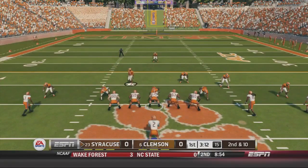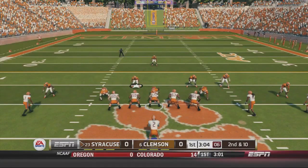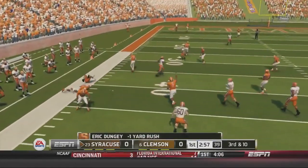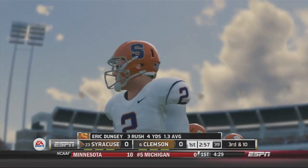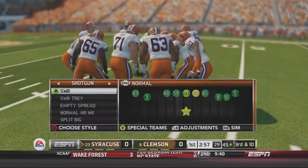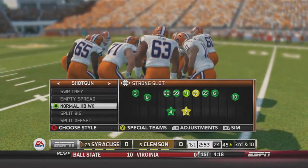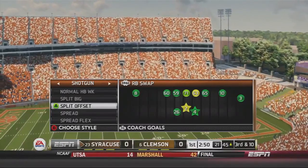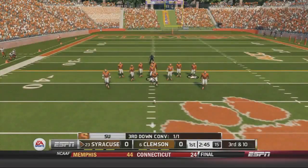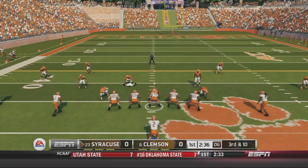Second and 10, ball on the 45. Second and 10 in Tiger territory. We see 5 wide. Good coverage, good ends. Dungy does a good job to keep it to 3rd and 10. Three-man front.